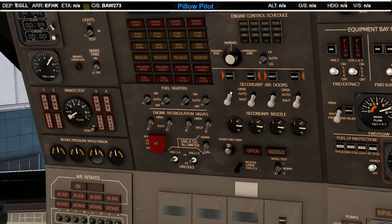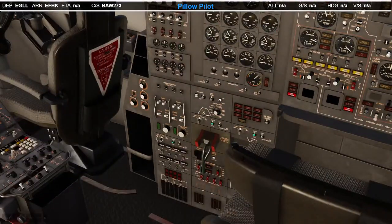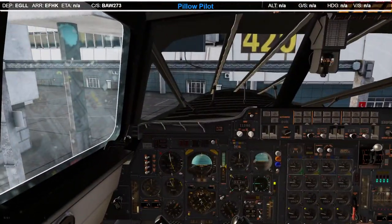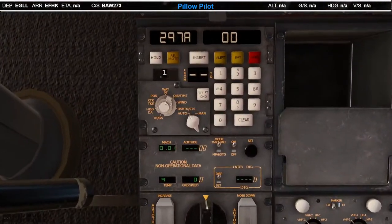So we'll turn on our fuel heaters and our secondary air doors as we'll be taking off with full reheats today. We set the INS to the nav position. We are fairly heavy, 64 tons of fuel on board, and we've got a full load of passengers on board. We head down into our programming over here.